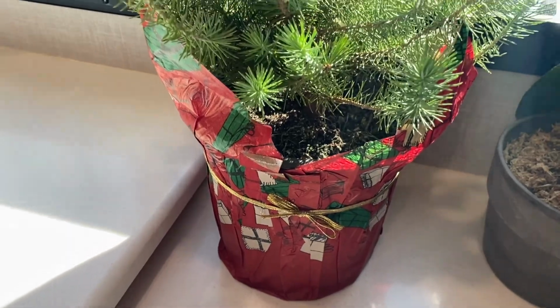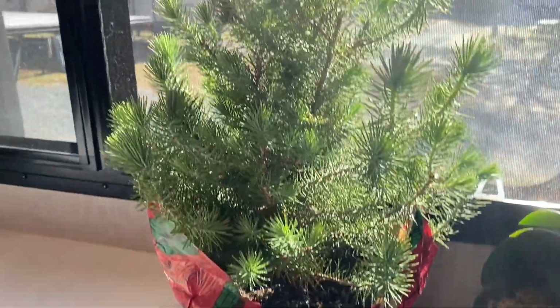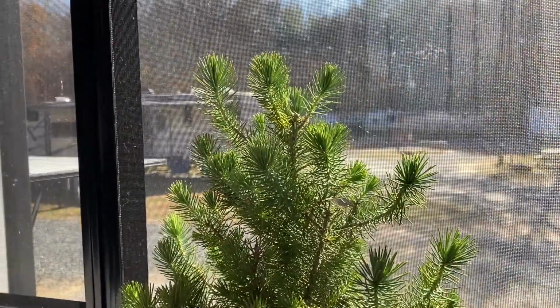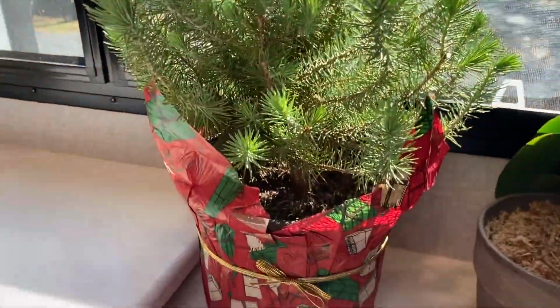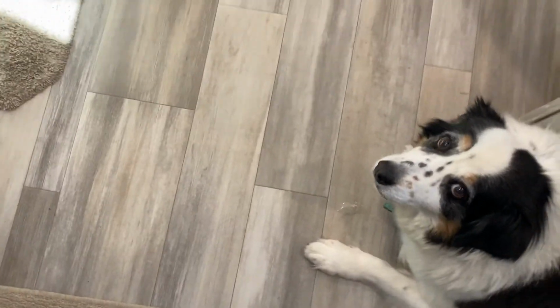Oh, and I got this little... You okay, Callie? I got this little pine Christmas tree at the grocery store yesterday. Dude, did you just barf? Gross.